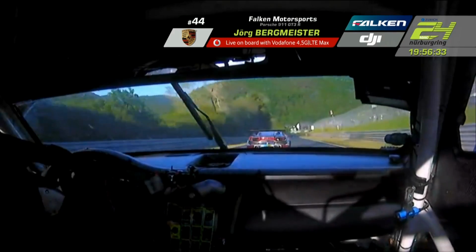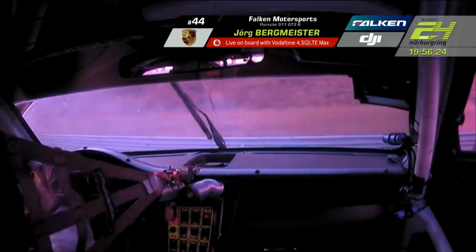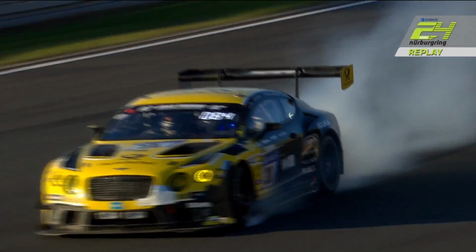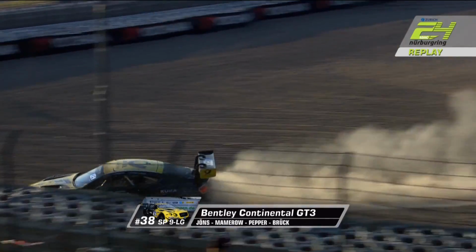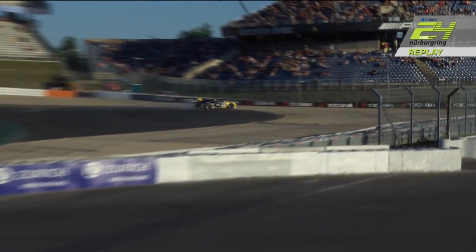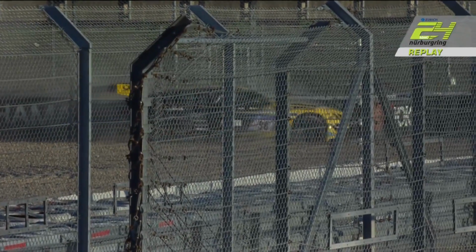Well, I found it. That's Cup 5. Why didn't you say so? The screen is showing an incident for the Falcon Motorsport Porsche. No, it's the Bentley, the 38 car. Lock up straight out of the pit lane, left front locks up, and he's gone. The car has basically not slowed even remotely, so either brake failure, or the throttle has jammed wide open. No, because look, the left front was locked, the right front was rolling.